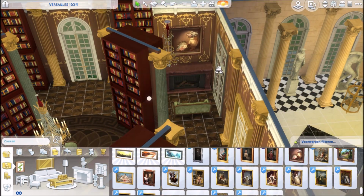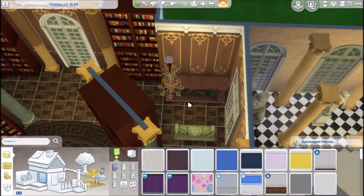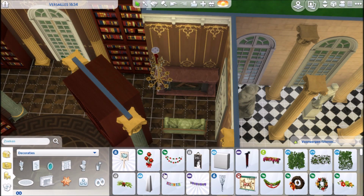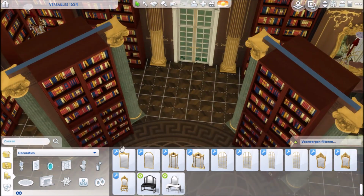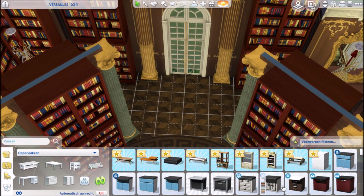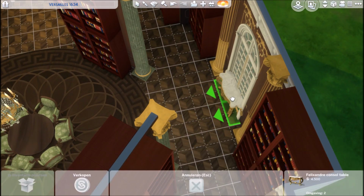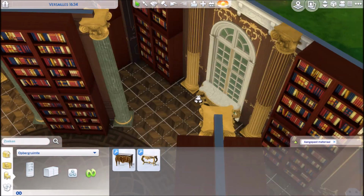So here I am making sure that you can sit cozy by the fire whilst reading a book. And of course a lot of bookshelves, otherwise it wouldn't be a real library.